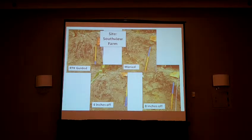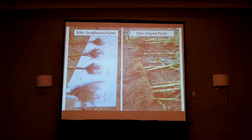Here was the manual. You can kind of see this root. It also made it going straight down. At 4 inches off, I don't know if you folks in the back can see this, but there's a whole trail of roots that went down below that yellow, more dense layer in the soil, about 4 inches over. So the roots definitely seem to be finding that slot. And this is 8 inches off, so this dowel is about 8 inches over from the site. You can see the longer roots are over where the slot was, and not growing deep underneath where the slot was not. So that's what we were seeing during the season.